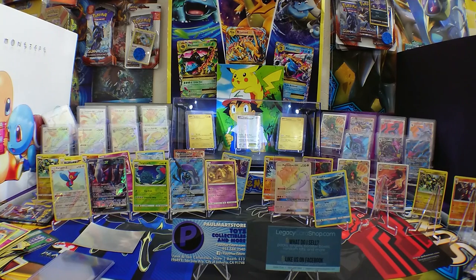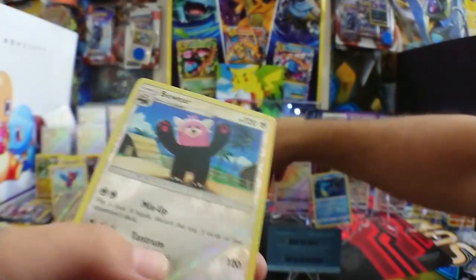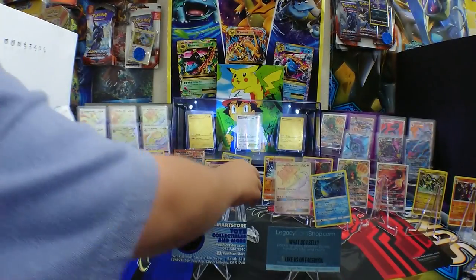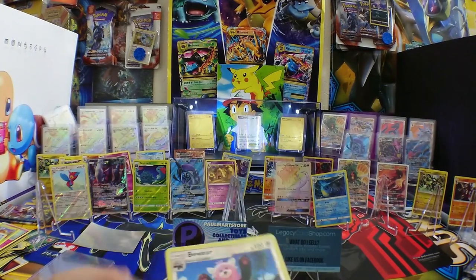Oh my gosh, we have like one pack left. No, we have a couple more. Here we go. There's the Golisopod GX and then the Beware. He's actually a promo in the pre-release kit. So show them again. Let's see it. I haven't seen that one before.